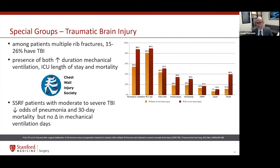Another challenging patient population that we see are patients with traumatic brain injury, or TBI. Among patients with multiple rib fractures, between 15 to 25% will have associated TBI. And the presence of both TBI and rib fractures leads to longer needs for mechanical ventilation, ICU length of stay, and increased mortality, as you can see in the graph on the right.